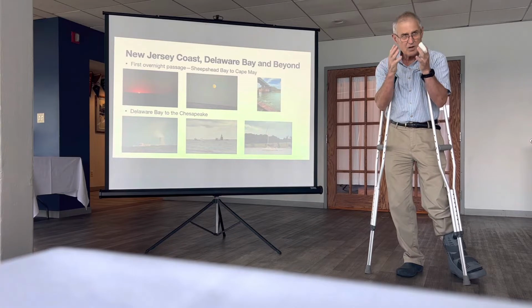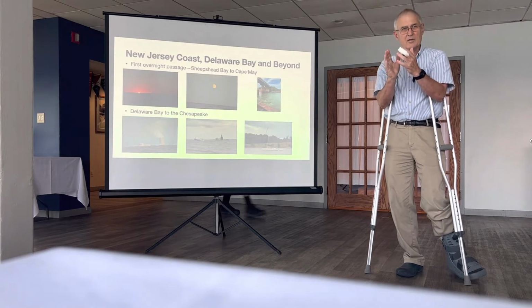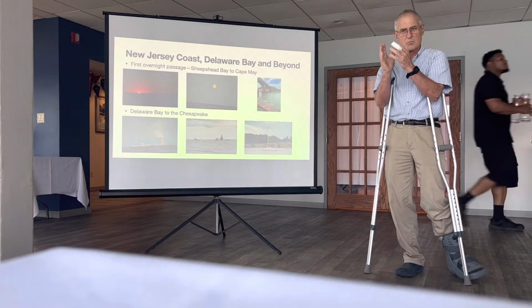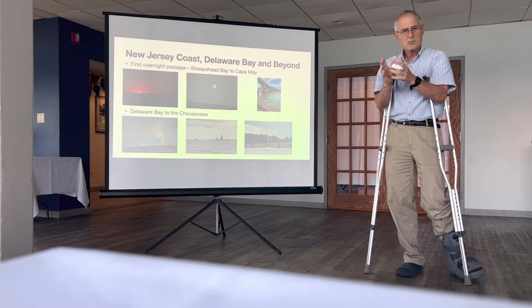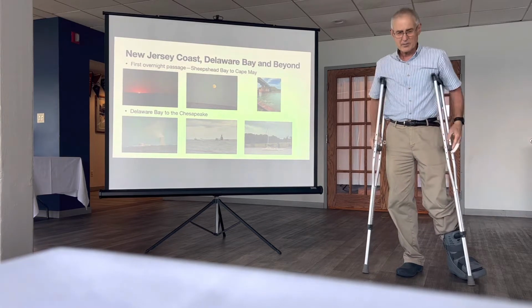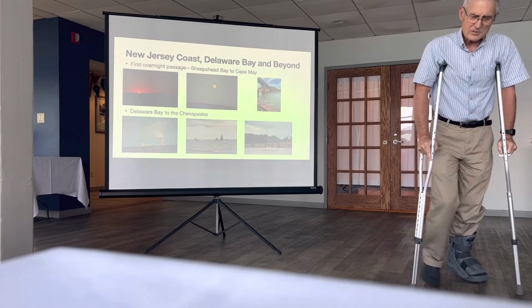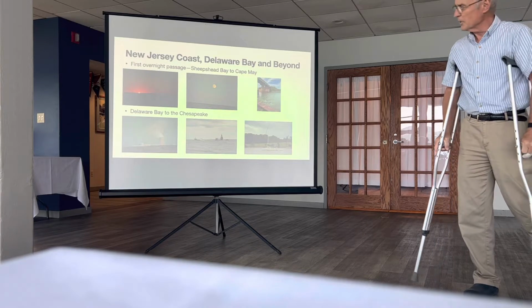It turns out if you go through at low tide, you then turn up the Delaware Bay. The current is a little bit against you, but within about an hour it turns in your favor. And so we had wind from the south and then current following us, pushing us along. We had a really pretty nice trip up the Delaware Bay.